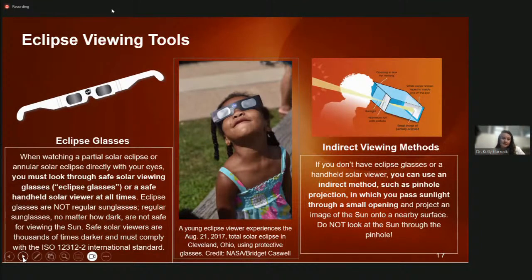So now we're into safety. So we will need eclipse viewing tools to see this. And you will need eclipse glasses unless the sun is fully eclipsed. So during a partial eclipse, you're going to need those glasses, and they're going to need to be on your face. And if you don't have glasses, you can use a pinhole projector.